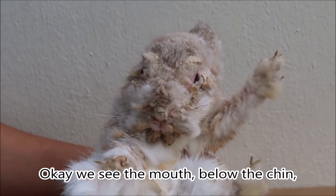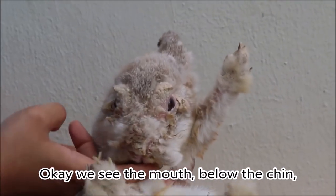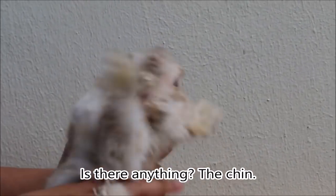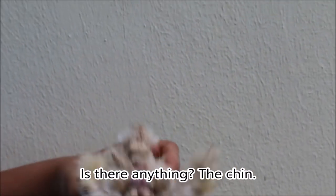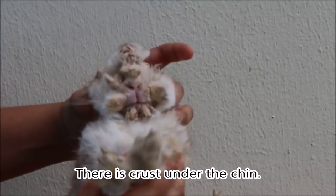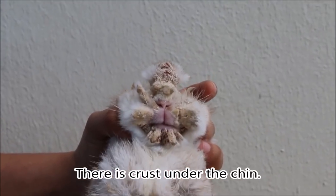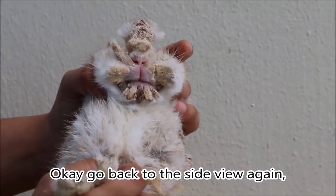Okay, do you see the mouth, below the chin? Is there anything? The chin. Never mind, slowly. Anything under the chin? Yeah, there is. You got a photo of the other two? Let me see. Didn't have one.